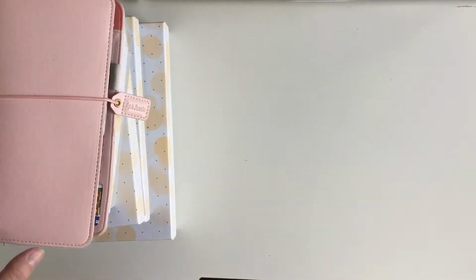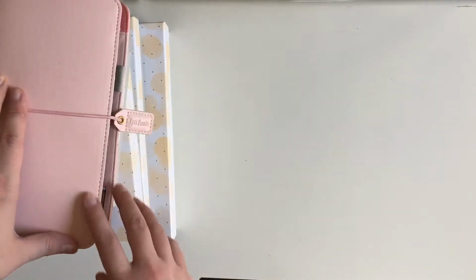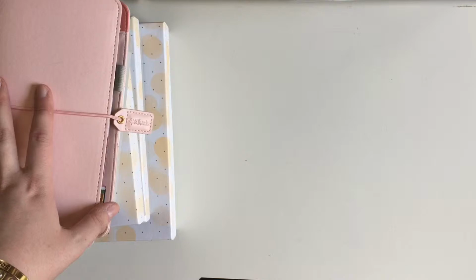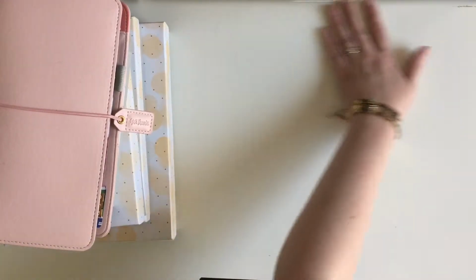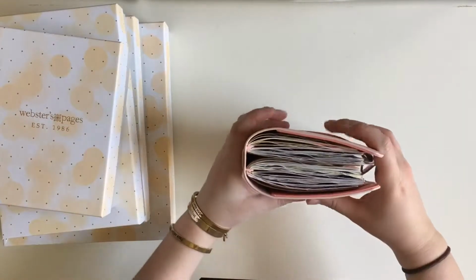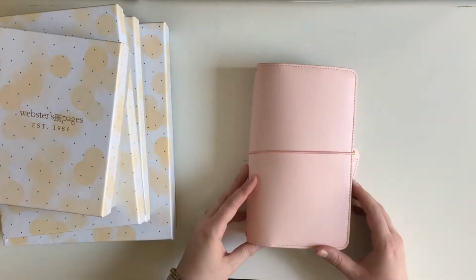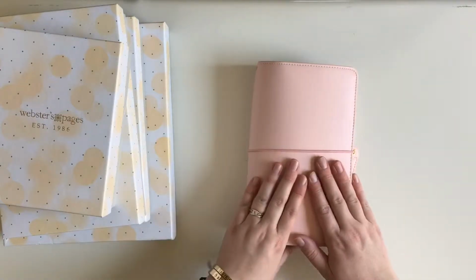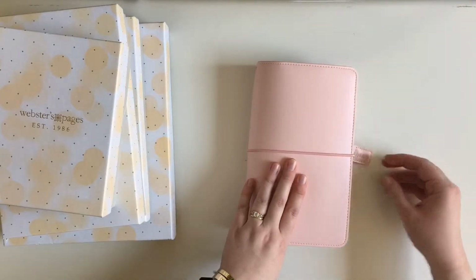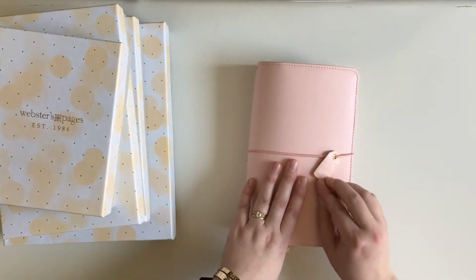So they had a sale where every notebook or planner or whatever was $15, which is really cheap for their website. So I will show you what I got. I could have bought more. I probably bought more than I needed. It was a really good sale. So the first thing that I got is this Traveler's Notebook. It is pink leather. Has this cute little tag on here.